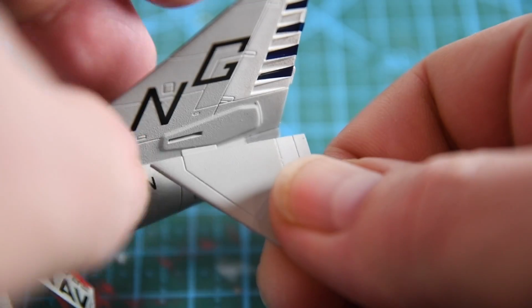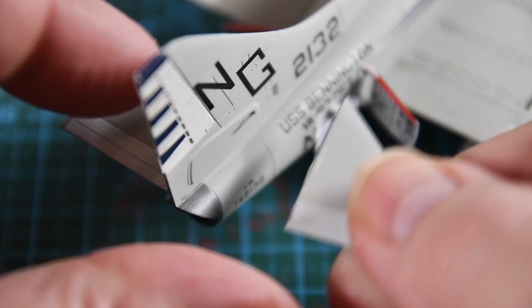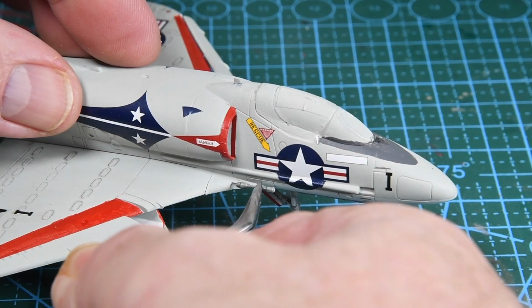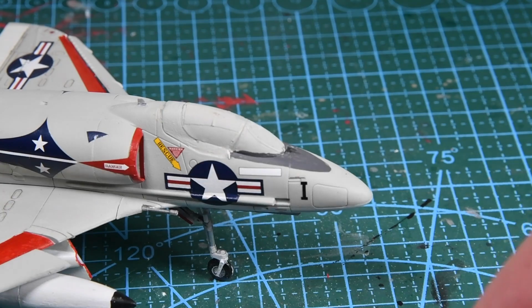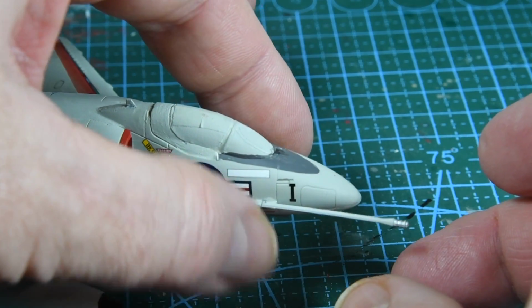With all of that set up, I can add the tailplanes or horizontal stabilisers. Now I've already painted them off whilst they're on the sprue, so there's nothing to do but slot them in place. Then I can fit the gun barrels for the cannon into the wing root, and I can attach the long refuelling probe to the starboard side of the aircraft, and with that the kit is complete.